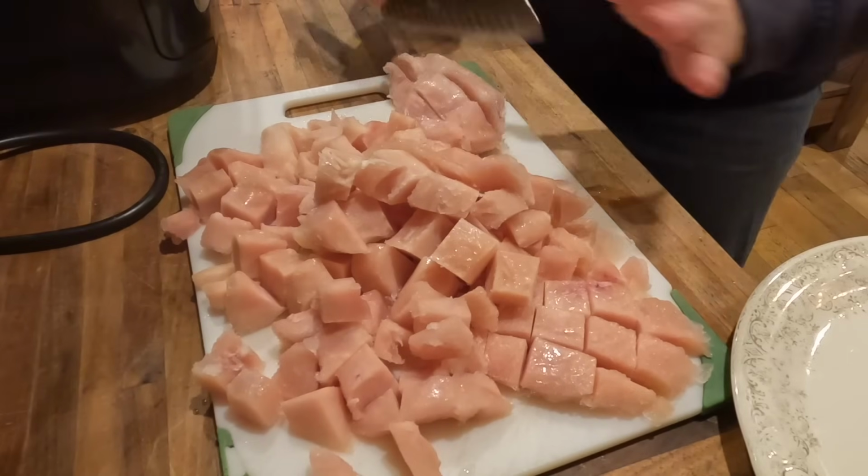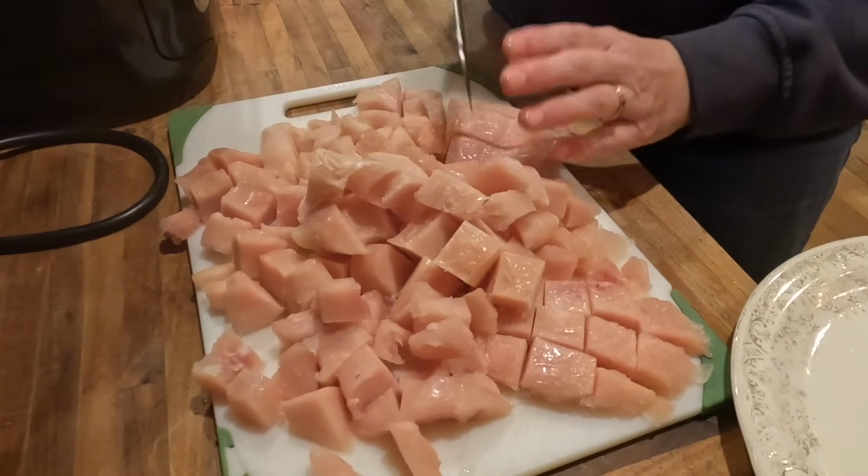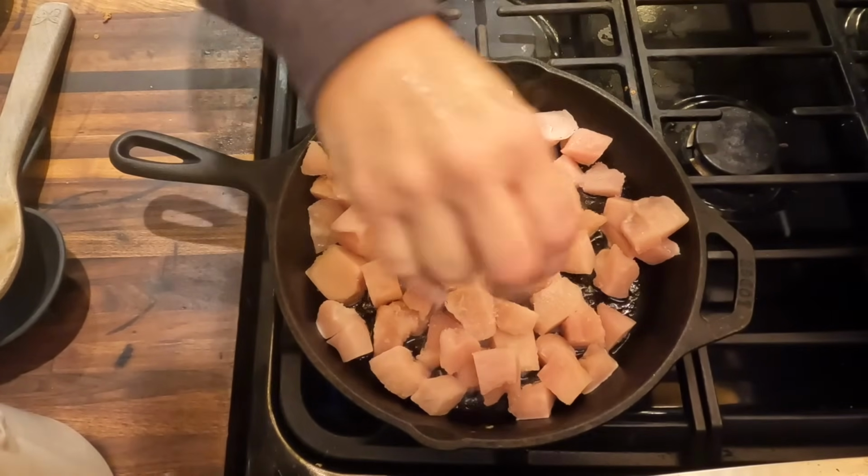After I put the chicken in the iron skillet, I'm going to season the top of the chicken with another teaspoon of salt and Italian seasoning.